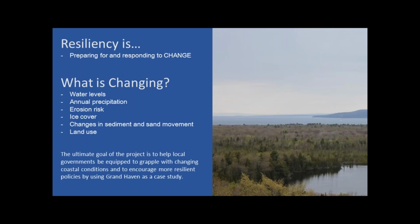So resiliency, I've used that word a lot. Let me quickly define it. The way that we talk about resiliency with our communities is planning for and responding to change. So what is changing? A helpful way to frame discussions about resiliency and adaptation. We know that water levels change. Local officials know that water levels change. What does that mean for planning and zoning coastal area management?